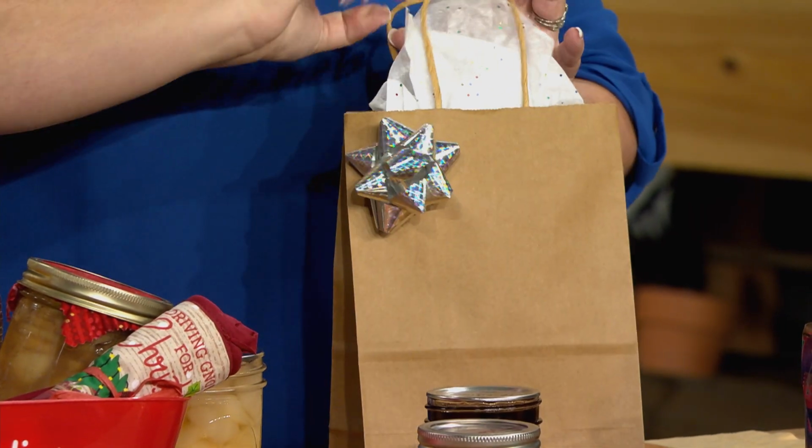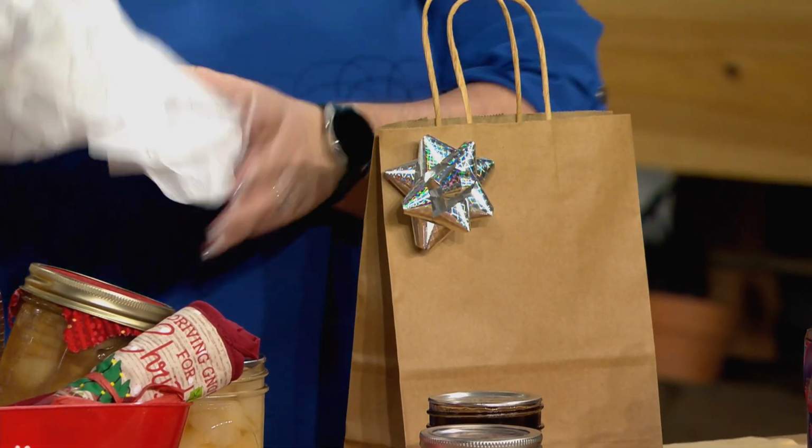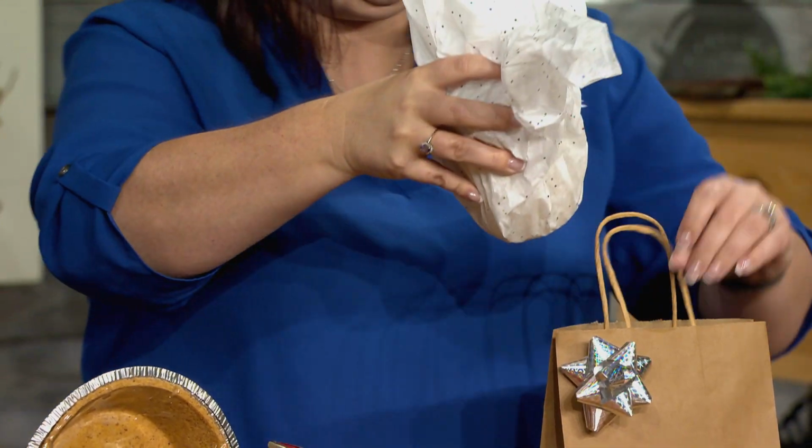Okay. So the basket, the bag over here, would be a great option for storing your canned goods. If you're wanting to just give the canned good itself, you can easily just take some paper. Yes. You know, that's pretty tissue paper. It is. And just wrap it around like this and just place it in your bag.